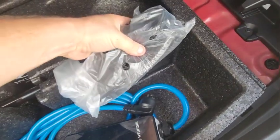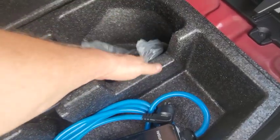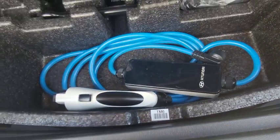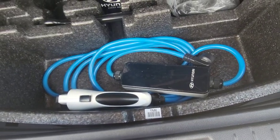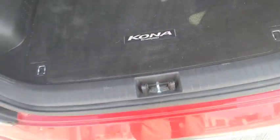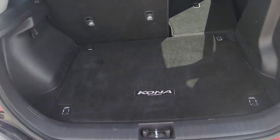Oh, this is your cargo mesh net, which was never even installed in the car, so you can keep stuff from rolling around using that. And most incredibly, the original Hyundai 110 volt level 1 wall charger. Those almost never make it to the second owners on these vehicles, so to see that still in there is a really good sign that this is kept up on.